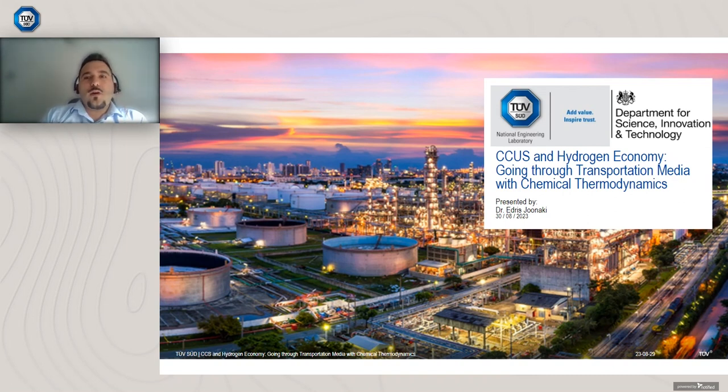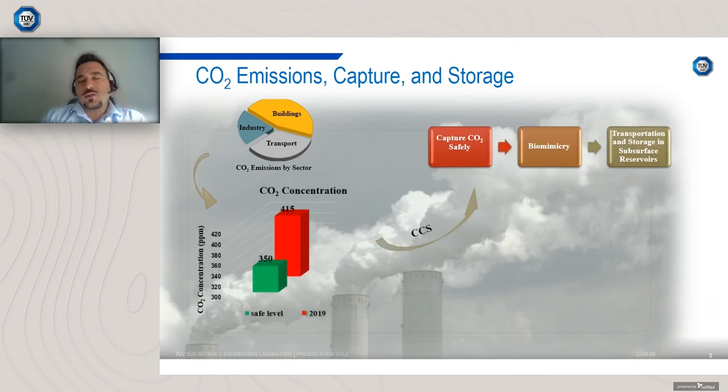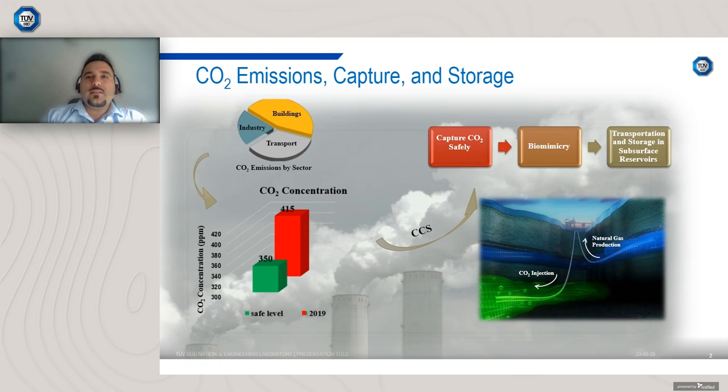Okay, so let's just start from a very typical introduction of the CCUS and the importance of carbon capture, utilization, and storage to address global warming. As you know, human activities have increased the concentration of carbon dioxide in the atmosphere to be much higher than what has been determined as the safe level. That's why carbon capture, utilization, and storage has been introduced to the world to capture CO2, transport it and store it somewhere safe, such as the geological formations.